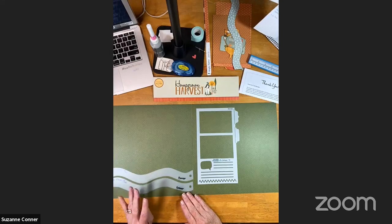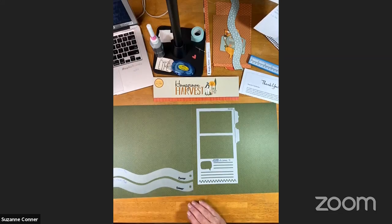Hello, hi Red Poppy and everyone. Oh, it's so fun. All right. Seems like there's quite a few of you on here, so I'm going to go ahead and get started.